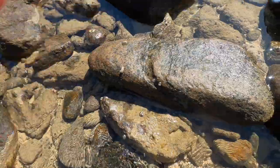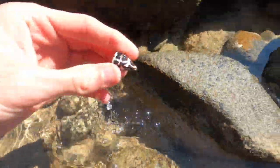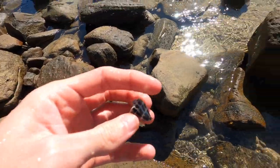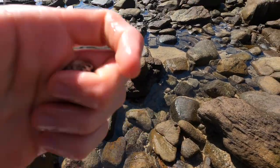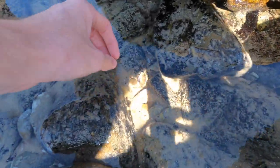Oh, we got another one there. We got our first Hebrew cone, right there. And it's empty for sure. It's a different color of yellow. So I'm gonna say that is empty. We'll take that as a win. A spectacular looking eroded cowrie. Oh my goodness, see it there, guys?